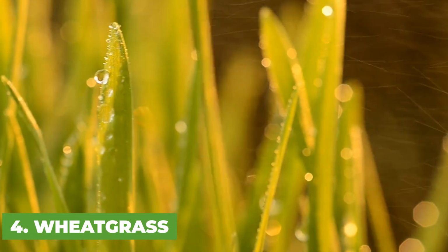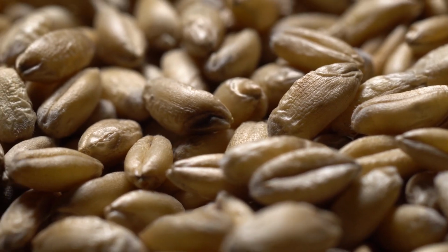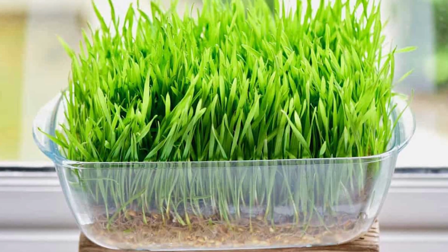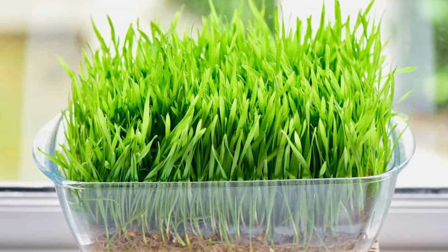You can easily grow wheatgrass indoors using grocery store-bought whole wheat berries. Wheatgrass doesn't require deep soil to grow, so a shallow tray works well.